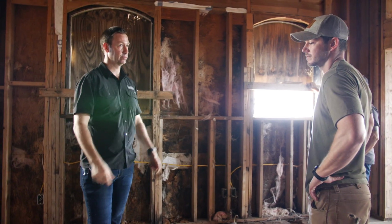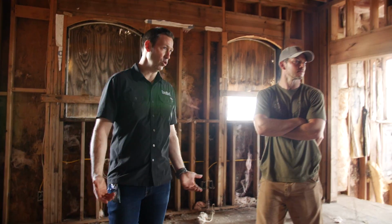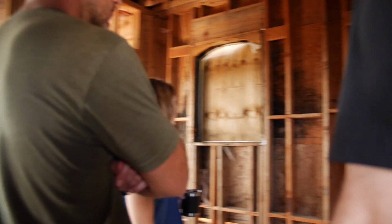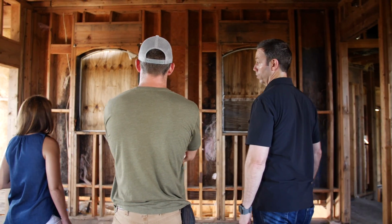House might hold for 5 years or something, but then eventually, long term, it'll start leaking. Yeah. Exactly. But all this rot's not terrible, right? I mean, this could be redone, and it gives you the opportunity, if you don't like the archtop windows, to change those into a square and do some of those things. It'd be easy to reframe and change some of this.